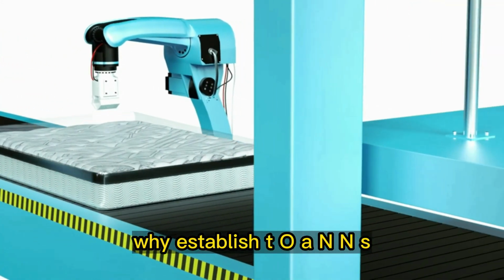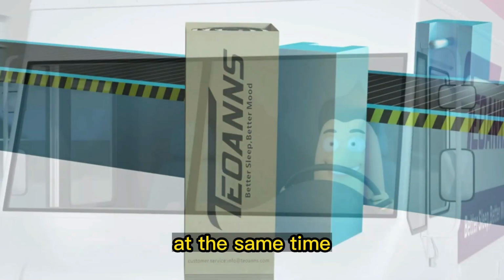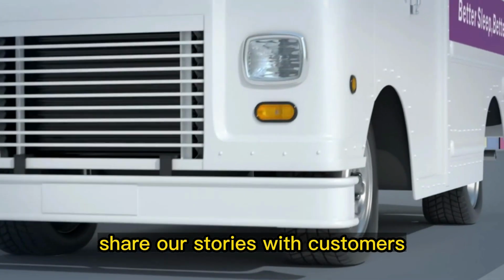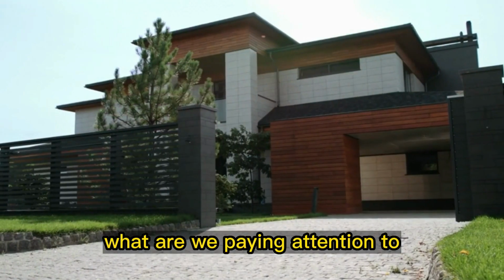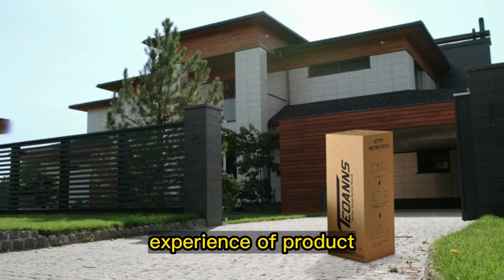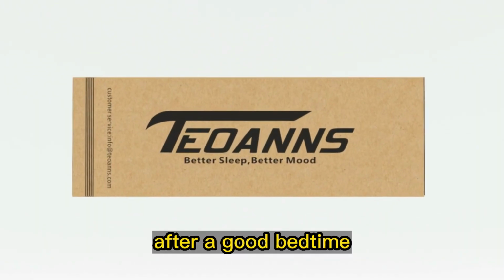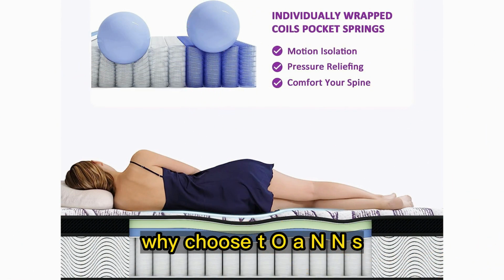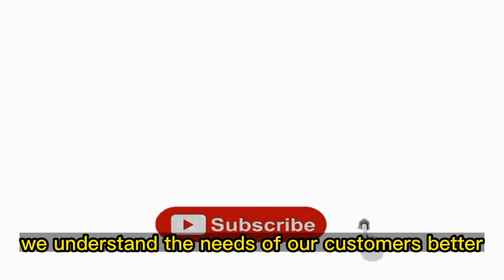Why establish TONS? Because we want to promote our high-quality products to more customers, at the same time, share our stories with customers, and strive to make more customers have a better and happier life. What are we paying attention to? We pay great attention to the customers' experience of product, service, and most importantly, the customer's mood after a good bedtime. Why choose TONS? We have 20 years of mattress production experience, a professional R&D team, and service team. We understand the needs of our customers better and care more about their mood.